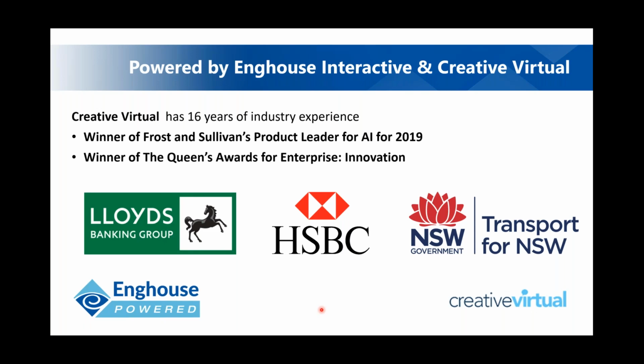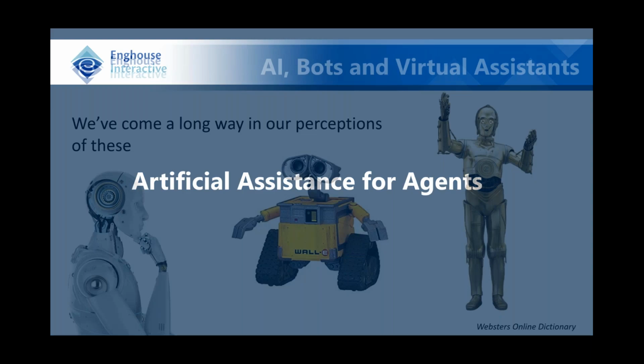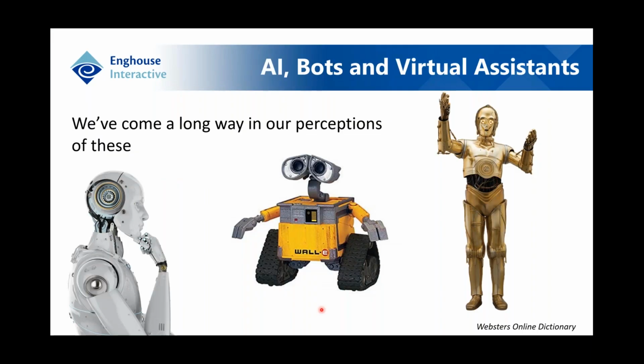Okay, so the idea today is that we're talking about AI for agents, or artificial assistance is what we're focusing on today. More assisting the agent is what we're trying to focus on. A lot of people see bots and robots sort of like this, I suppose. A lot of that's changed, much more simplified nowadays, although I do like young Wally here. He's one of my favourite robots.